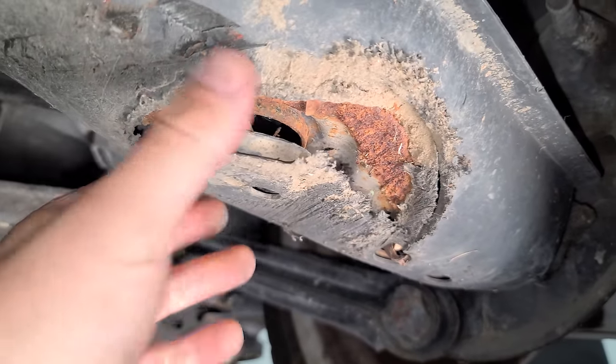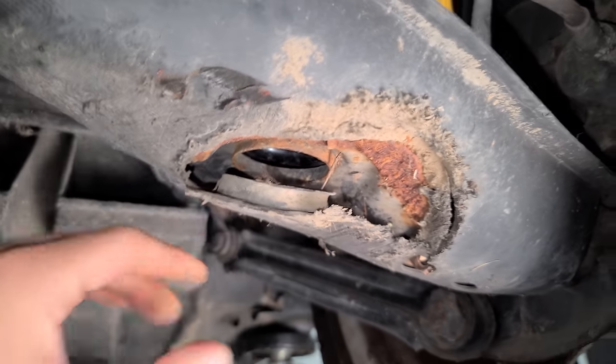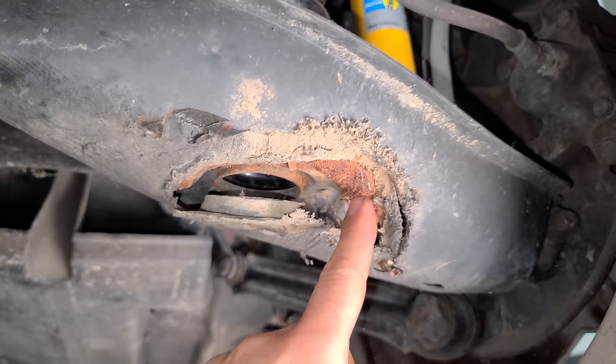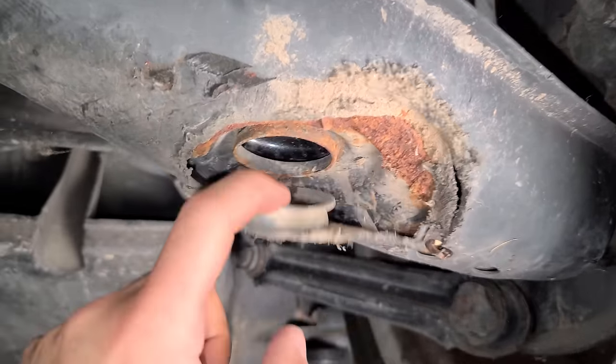Oh, wait a minute, hold on, this is weird though. Not happy about this, oh, okay. All right, no big deal. I thought for a second that the spring had busted through the lower control arm, which wouldn't be a big deal. We just put a new one on, but something definitely hit right here.